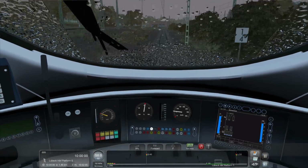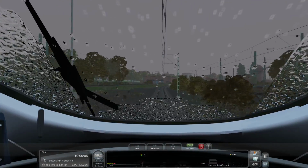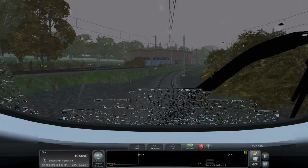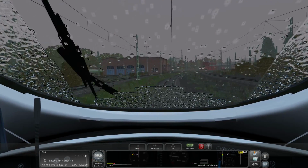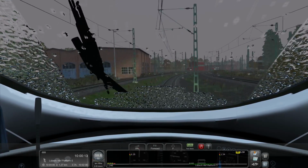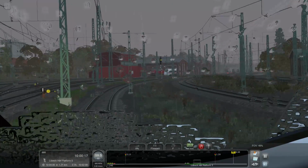Right. Let's try and get the speed back up a little bit there. I say gamer, not simmer. I do enjoy Train Sim a lot. It is true, but I do enjoy a lot of other games as well. My main enjoyment out of Train Sim comes from the fact I'm not allowed to drive real trains. Like, just literally not allowed. So that's fun.